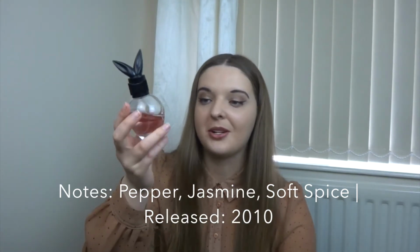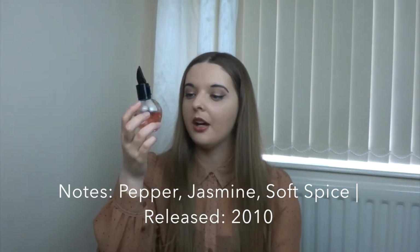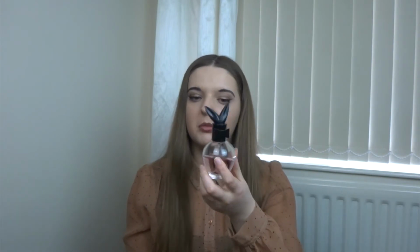I got this from Boots. It cost me £5 and I don't think I will repurchase this one, to be honest, because it does smell nice, but it's one of those everyday perfumes. It's not a special occasion perfume. I wouldn't say it is anyway. Probably not going to repurchase this one. They are nice if you just want a cheap little perfume to just shove in your handbag.